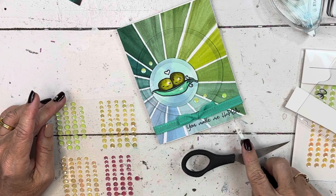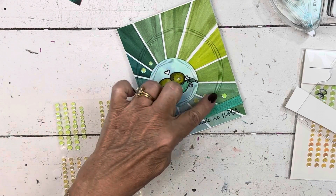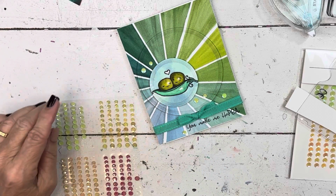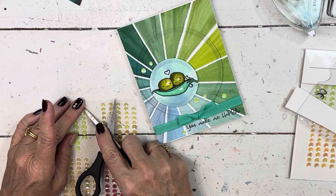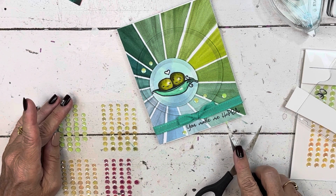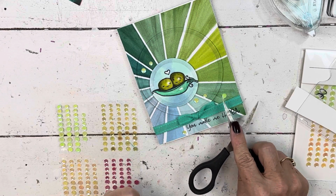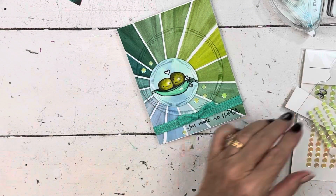So let's just do 1, 2, 3, 4, 5, 6. I'd have to do 7. You guys are probably counting while I was talking and thinking I was crazy. The other ones I put more down here, but again, because it's a different design, then I have to think. It's not as easy as when I just make one card.